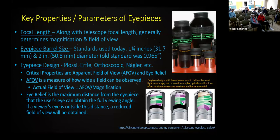Your actual field of view is the apparent field of view divided by the magnification. But the focal length, apparent field of view, and eye relief are the things to look for in eyepieces. And price, because they vary a lot.